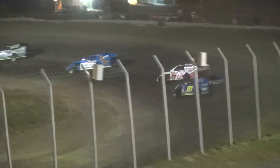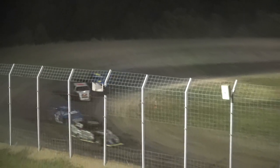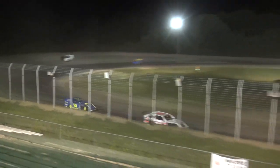As he goes through turn number 1, off of turn number 2, Stephen Byers still going to lead him in that 77. Like Alan said, so much talent behind the wheel of that 77. But don't count out Clancy. Chad Clancy closing in little by little on the 77 of Byers as the laps continue to wind down.